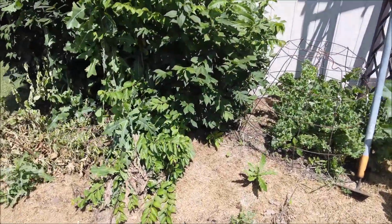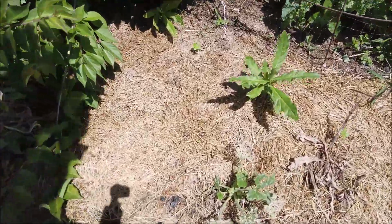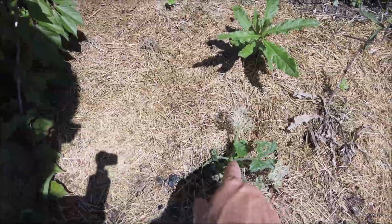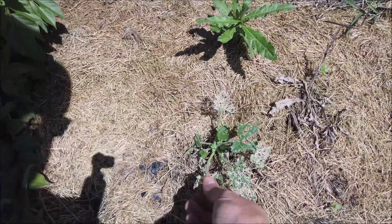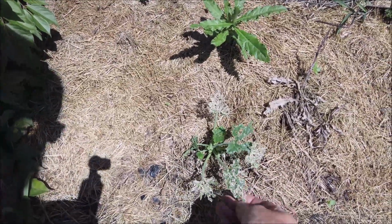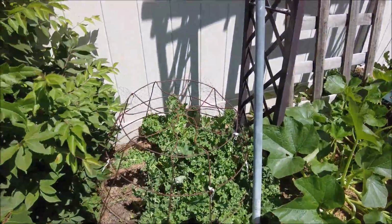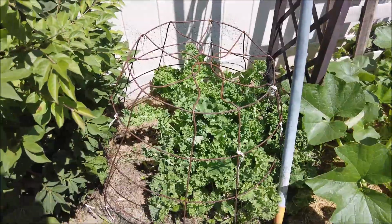Not sure the zucchini plant's going to make it. Something feasted on the leaves. It does have some new ones coming up. Maybe those will survive, but I don't know what did that. Kale's looking good. Don't really get a lot of it. Give some to the rabbit.